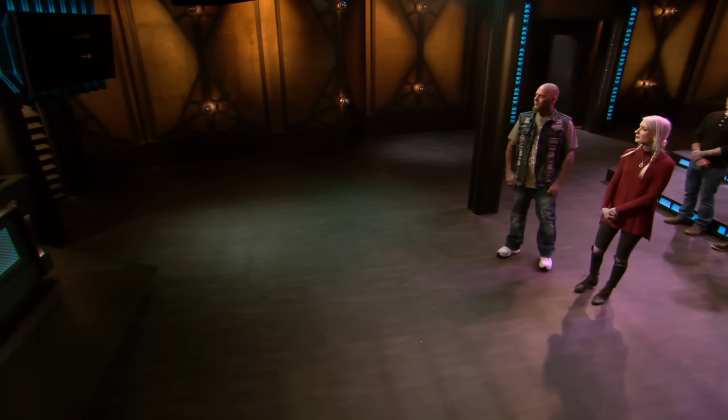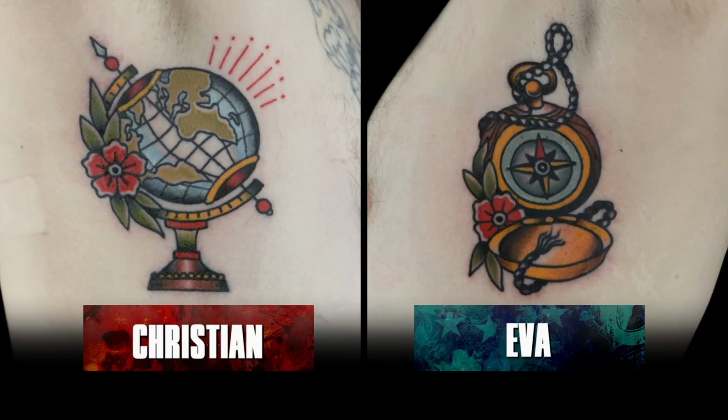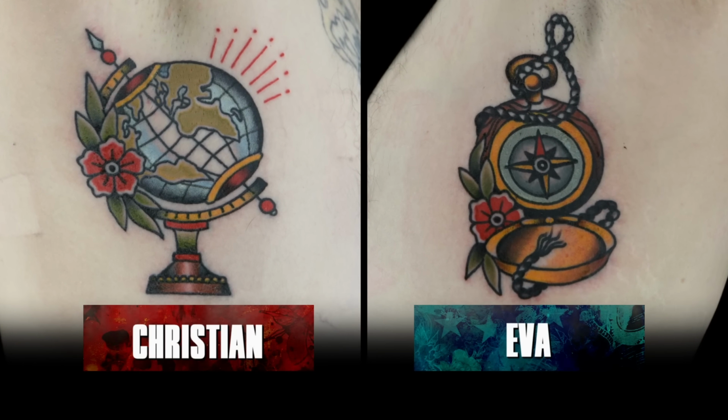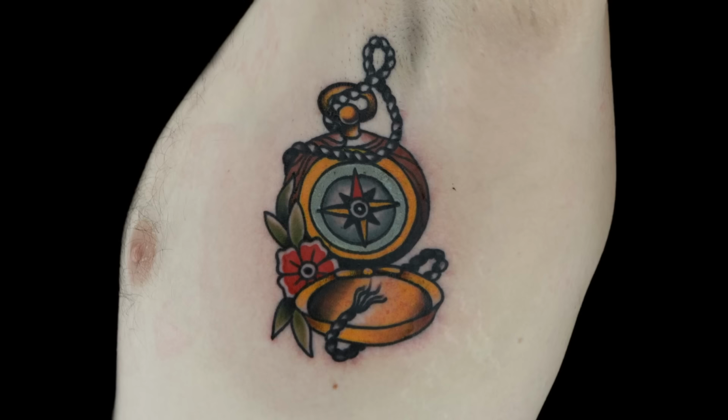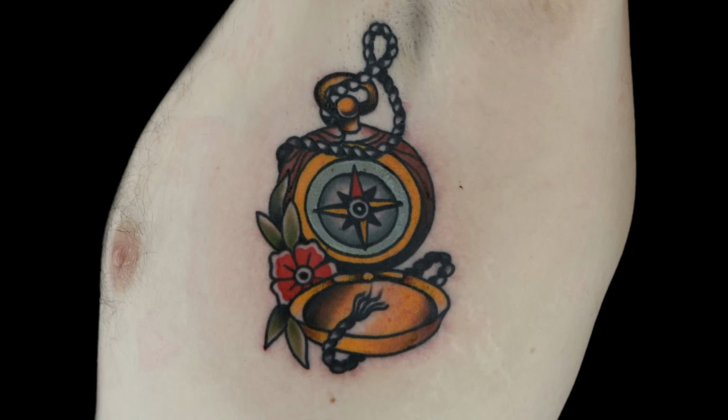This week, you showed placement by tattooing a painful and awkward part of the body, the armpits. Christian and Eva. A little bit of the tattoo goes in the armpit. I think it was a smart choice due to the stretch marks of the skin. But Eva, as far as putting this many concentric circles on this area of the body, I think might not have been the right choice.